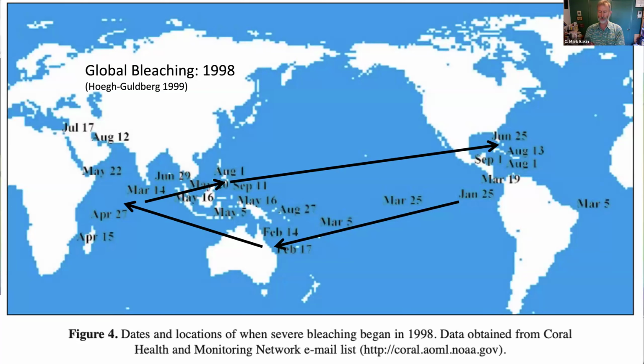We saw another global bleaching event in 2010, and it followed that same sort of pattern. First, you saw it as a part of the El Nino warming in the Eastern Pacific. Then you started seeing Australia, Indian Ocean, Southeast Asia, and last would be the Caribbean. As I said, it was unusual that we were seeing bleaching in the Caribbean as a part of 2014's lead-in into what we thought was going to be an El Nino.